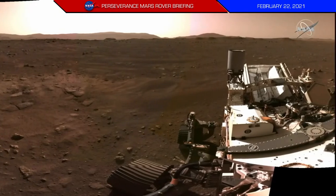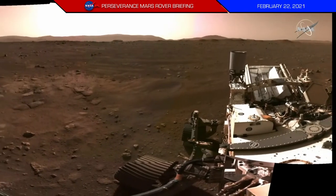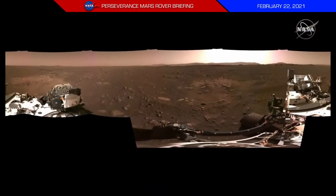seeing these images. Today we're going to be releasing a whole slew of raw images. It's been a fire hose of data, basically. We have thousands of images already from the EDL cameras, the Hazcams. You've seen the Hazcams. And so we will be putting those out on the website today for people to download and process yourself, or just look at the great pictures. Find your favorite picture and make it your screen background.